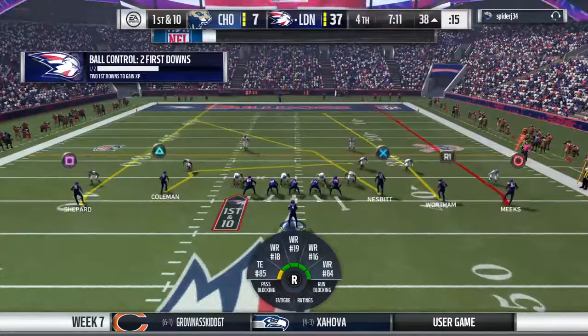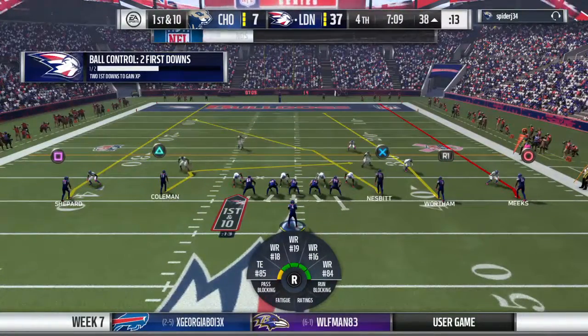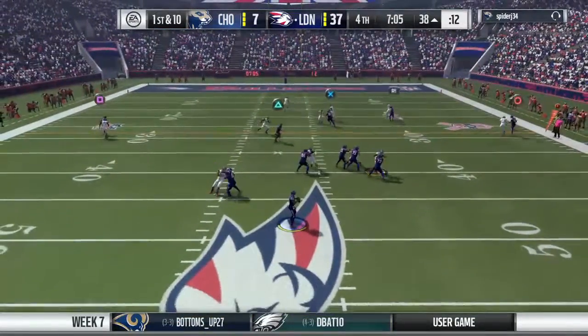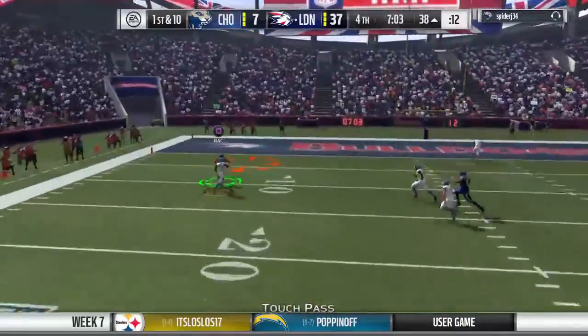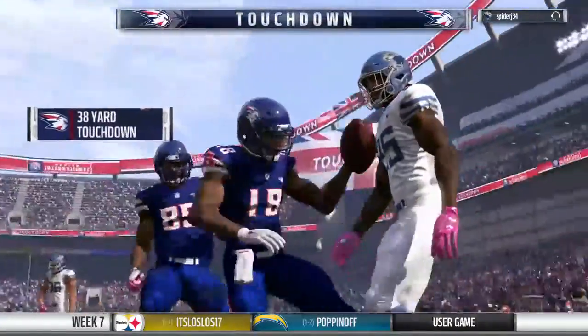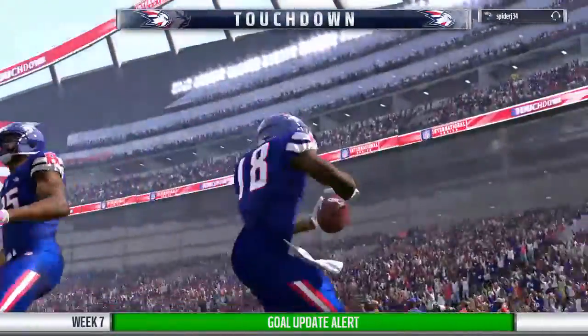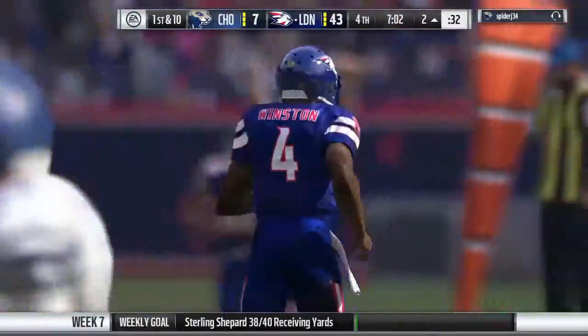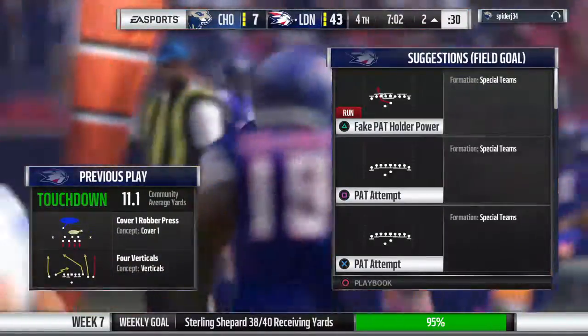They come out 5 wide, 3 of them to the right side. They'll look to throw here on first down. Going up top. And this is caught. Touchdown! Sterling Shepard, his first touchdown on the year. And this offense is running away with this one.